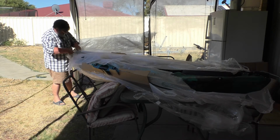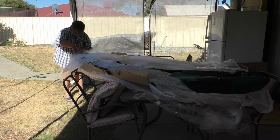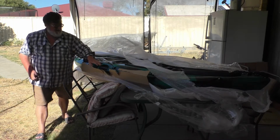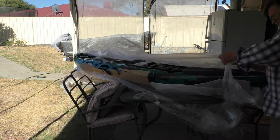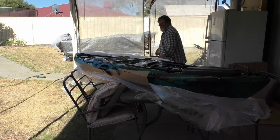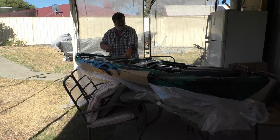Not terribly happy with this situation, so we ring the store and say, hey guys, it's a fishing kayak, it's got no rod holder, or at least no forward rod holder. It's got the two fixed ones in the back, but they're useless when you're fishing. Can we get one for the kayak? And the reply was no. We don't stock them. So they've offered us a refund, but I look online and I find that these rail-mounted rod holders are not easy to get. So at this stage I'm just not sure what we're going to do.